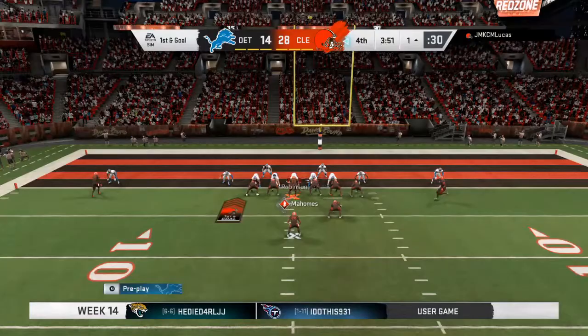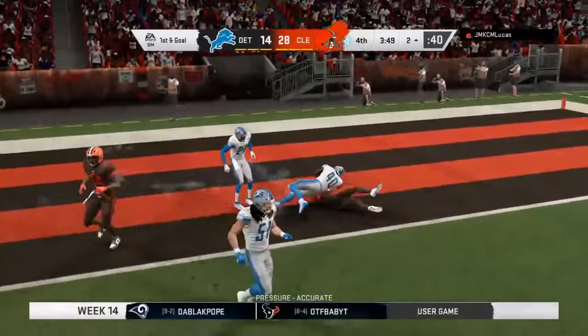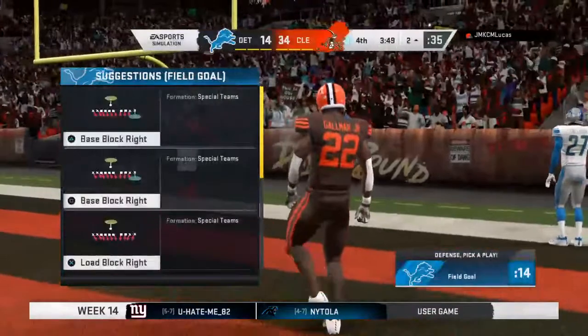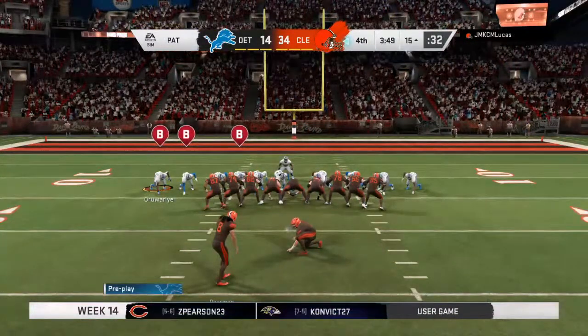This is 1st and goal. Throwing now is Mahomes. And he'll take it into the end zone for a touchdown. Wayne Goldman, his 2nd touchdown on the season. And the Chiefs are going to tack on to their advantage.